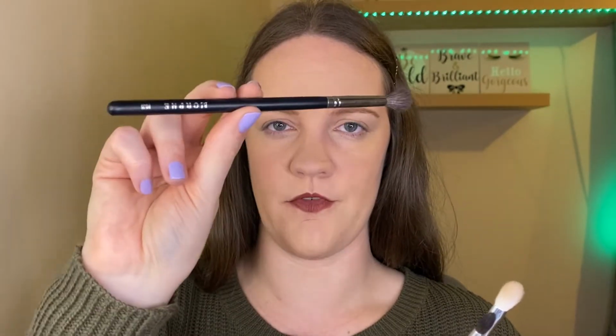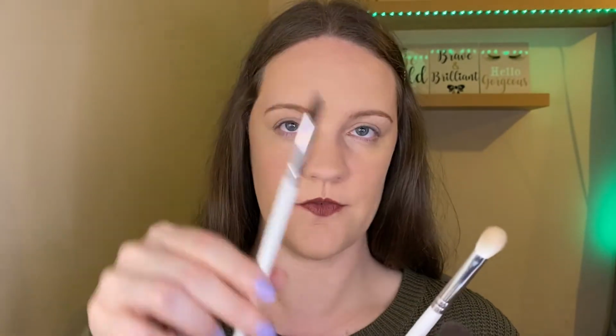We have this one from Morphe, which is the M535. We also have two from Morphe with Jaclyn Hill. This is the JH40 and this one is the JH33. I think I'm going to go in with the Sigma one first because I think that's the right level of density for a slightly deeper shade.